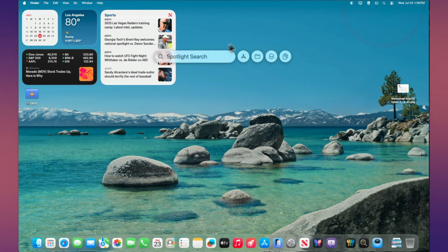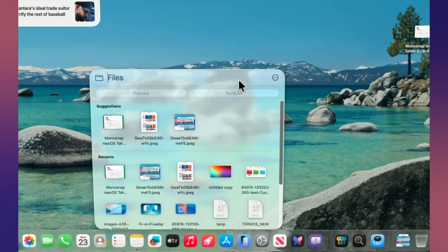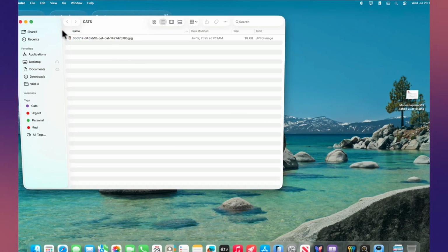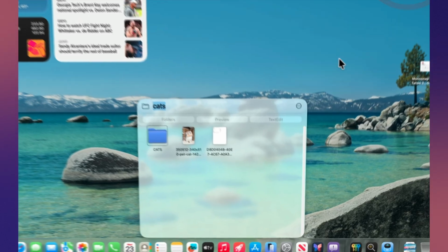Spotlight is now persistent. Previously, Spotlight forgot your last search if you switched windows. Now it remembers, so reopening it brings you back exactly where you left off. Small change, big improvement for multitaskers.